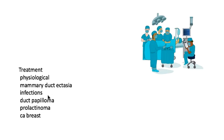Duct papilloma, you excise that involved duct surgically and send for histopathology. This surgery is called microdochectomy, where you remove only the involved duct. Prolactinoma is totally a disease of the pituitary, which you have to treat surgically, so you need a neurosurgical referral. Carcinoma breast, the previous discussion, we discussed at length.